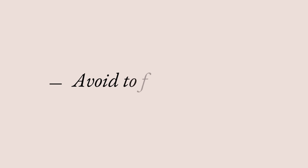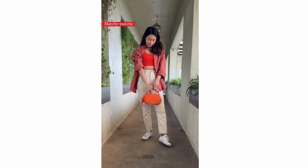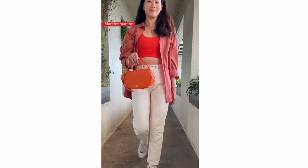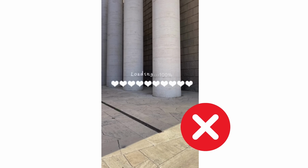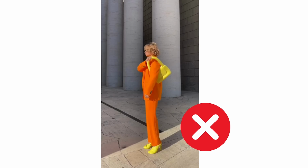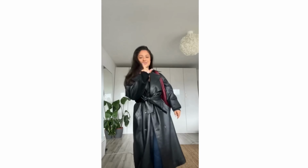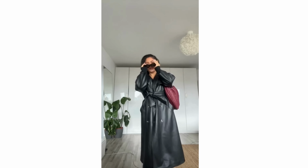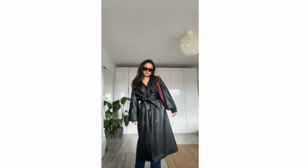Another thing to avoid when matching bag and shoes together is to forget color rules and combinations. If you want to choose the perfect bag and shoes for your outfit, you need to follow the color rules and some color combinations. For example, avoid pairing orange with yellow because they don't really look coordinated. Red with yellow also doesn't look super nice unless you want to look like a clown. Some colors match better than others. Some color combinations look more elegant and well put together than others. And you need to also remember that.